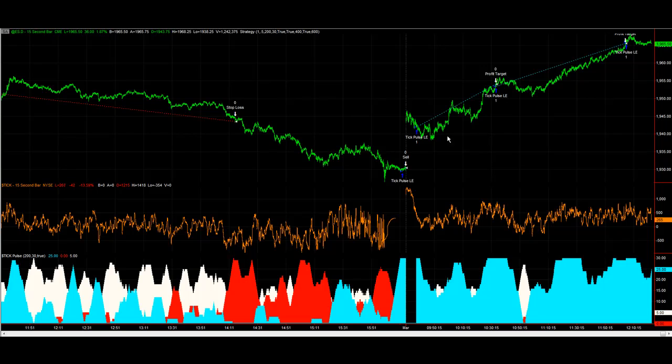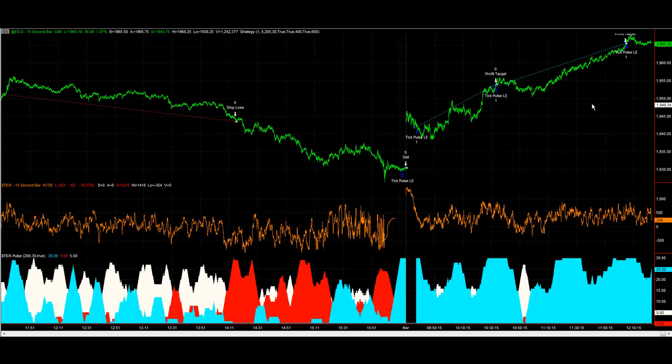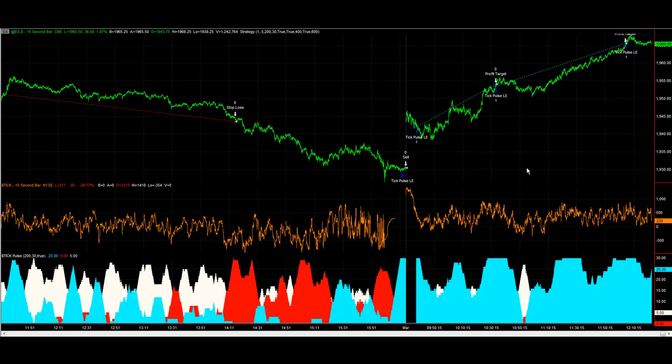Taking a look at Tick Pulse. We had a losing trade yesterday, but we are on our third winner of the day. Actually, two winners, and we're on our third trade, sitting around break even. So nice gains in Tick Pulse.